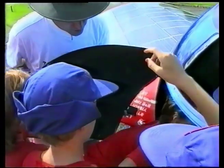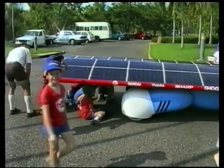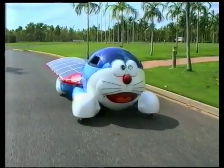You've got to be skinny. The Australian children are fascinated by the car. Doraemon will average 35 kilometres per hour on its run between Darwin and Adelaide.